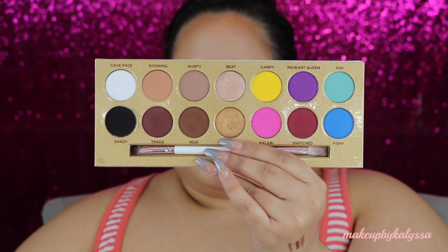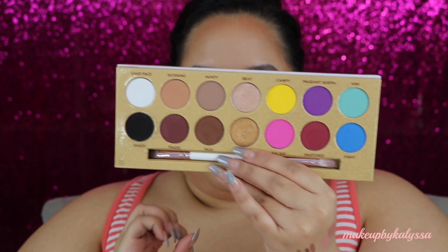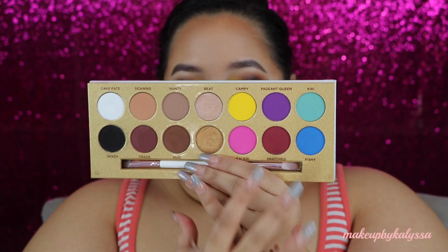It's perfect for the everyday kind of girl that loves her neutrals but really loves pops of color. This is a perfect travel palette for me. The formulation of these eyeshadows is spectacular. When I tell you they are stellar.